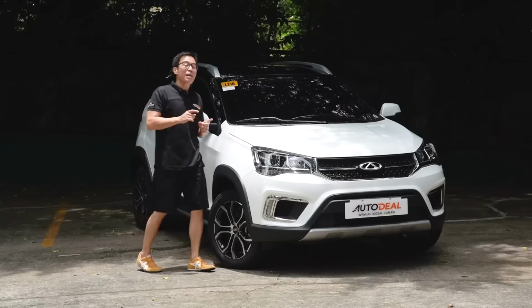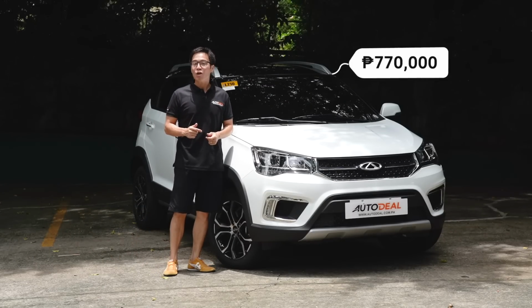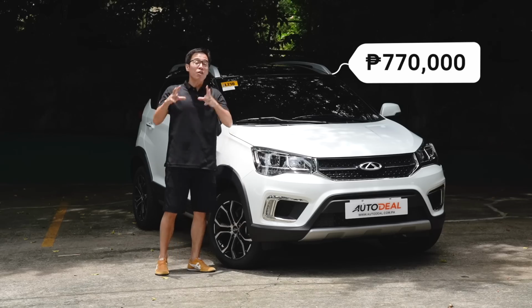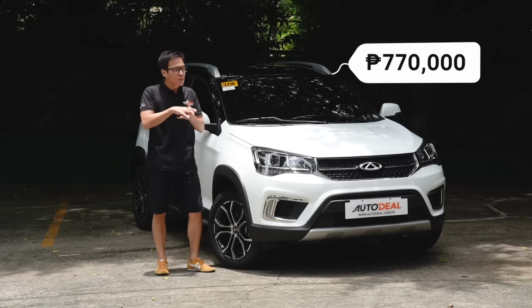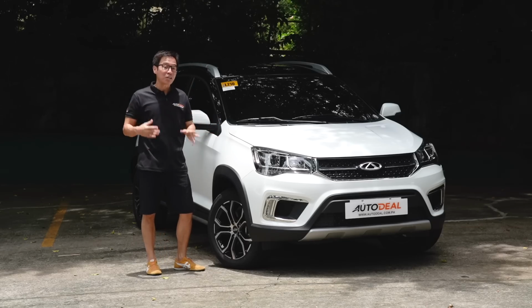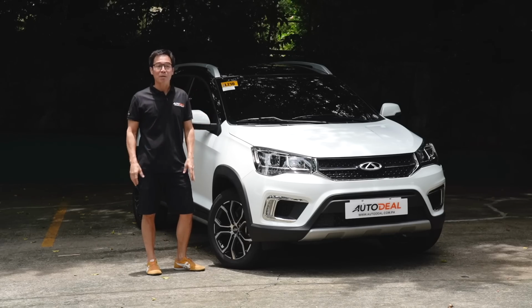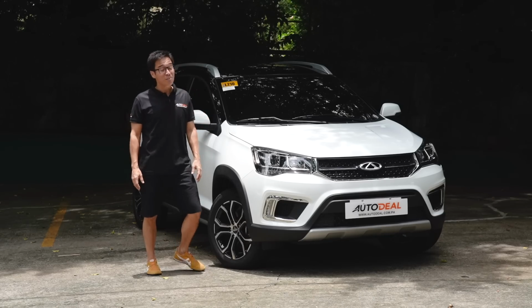Price point just may tell you a lot about the car because the Chery Tiggo 2 top of the line is available at 770,000 Philippine pesos. Now, while other manufacturers will give you a small hatchback for that same price, here you get a crossover with some pretty good safety features. Sure, definitely it does need some refinement, but as a city slicker, it just might fit the bill.